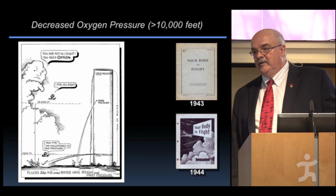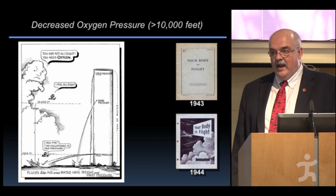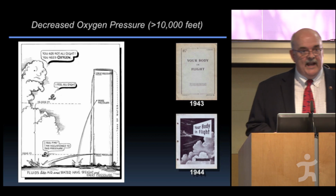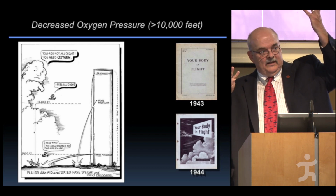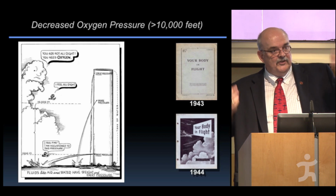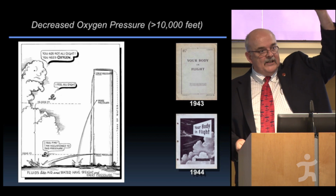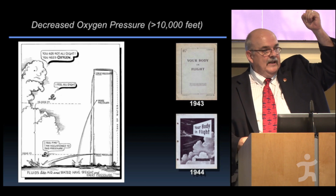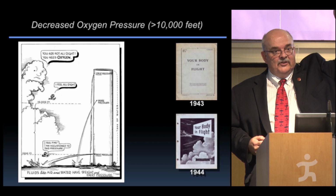There's a decrease in barometric pressure, and as a result, the oxygen pressure drops. So if you think of air like a fluid, okay, and we live at the bottom of a sea of gas, and it's all pushing on us. As I ascend up higher into that sea of gas, there's less and less gas pushing on me. Barometric pressure drops. It's 21% oxygen at sea level, but it's 21% oxygen at 20,000 feet. There's less than half as much atmosphere at 20,000 feet than there is at sea level. So there's less than half as much oxygen, okay?